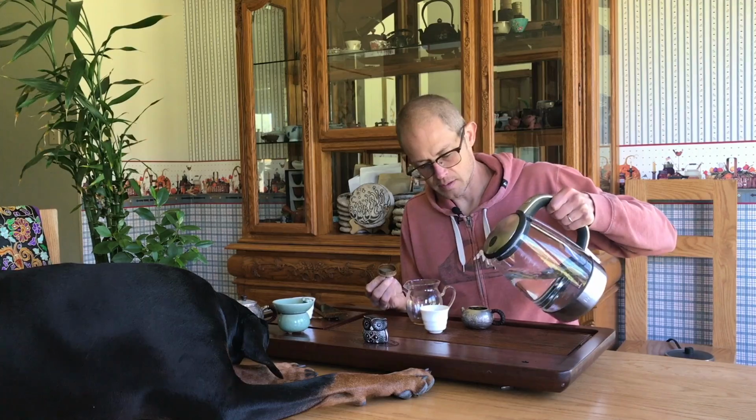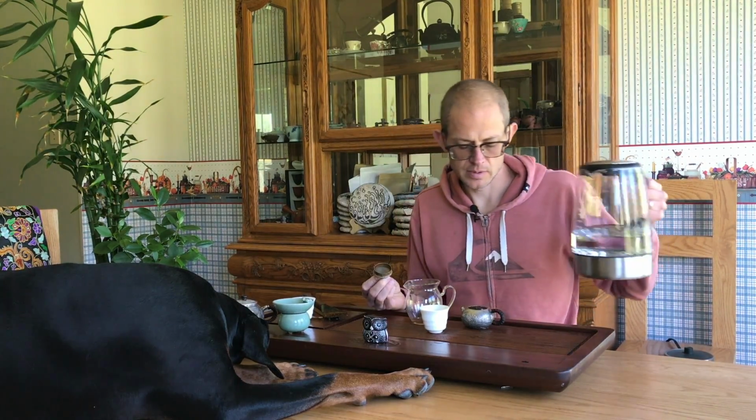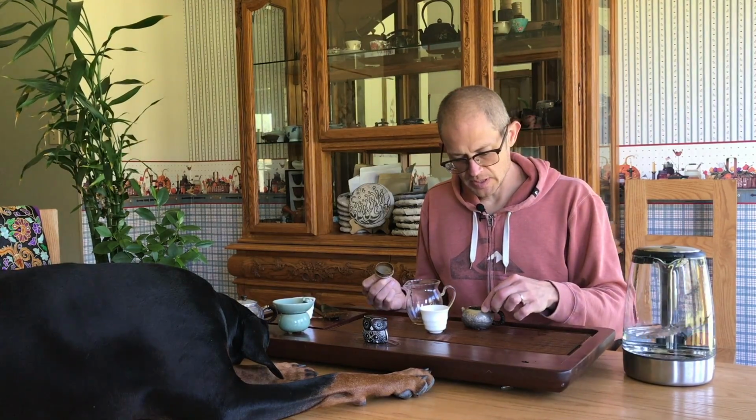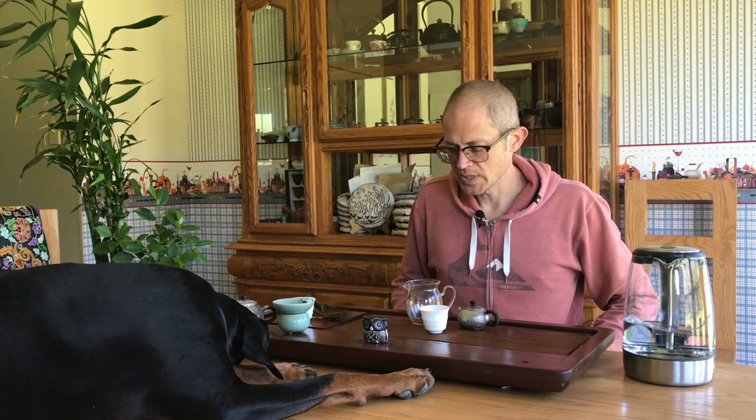Let's get going here. I'm using 7.3 grams. I don't know if you can see, but the tea is actually peeking out of the top of the teapot here. So this is a tea that can expand a lot. I always like to weigh them, especially Taiwanese oolongs or any kind of rolled teas, because they can confuse you. You put it in the pot and you think you're putting in 7 grams, but you just put in 11 grams or something like that.